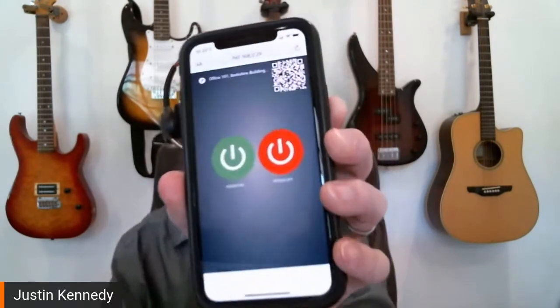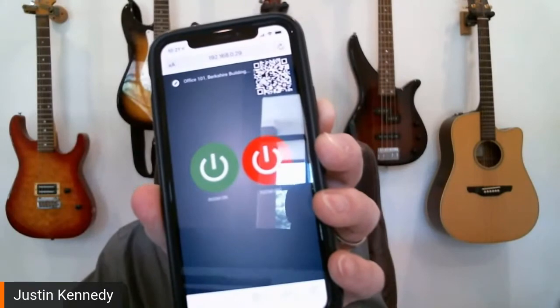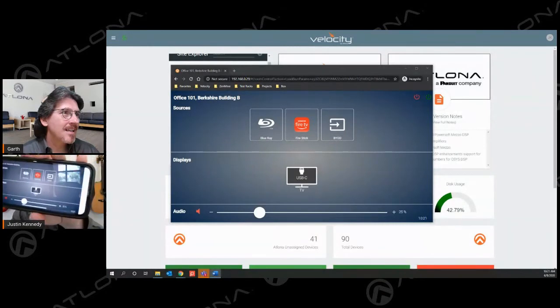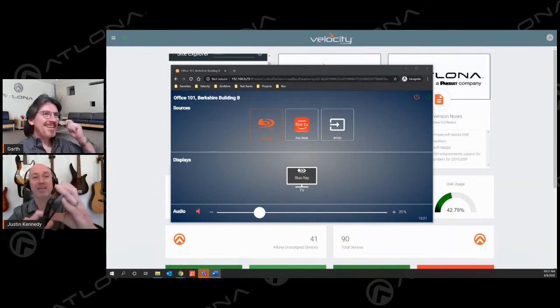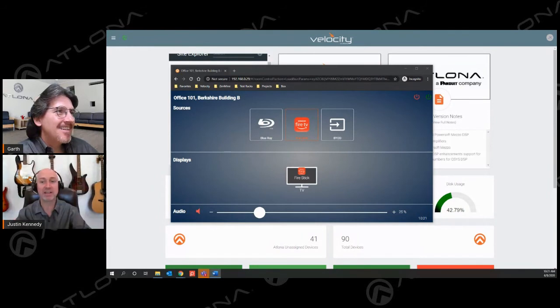Again, I'll go through more details in the tech talk on that as well. And then what that will also do is give me direct control on my personal mobile device without having to touch a physical touch panel. So now if I go into my room, you'll see that I can control my room, switch sources, and raise and lower my volume. I can do basically everything that I need to do from my own personal device.